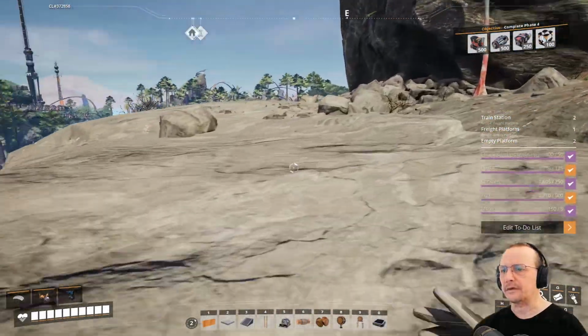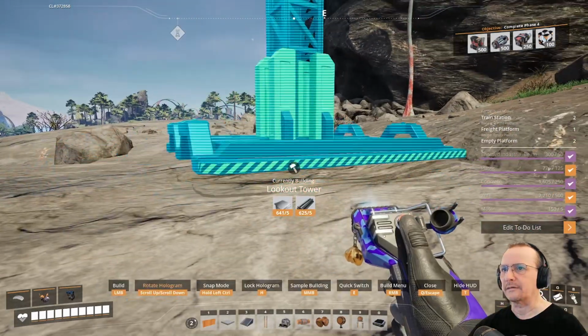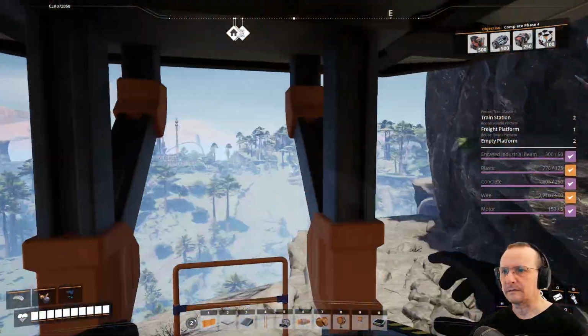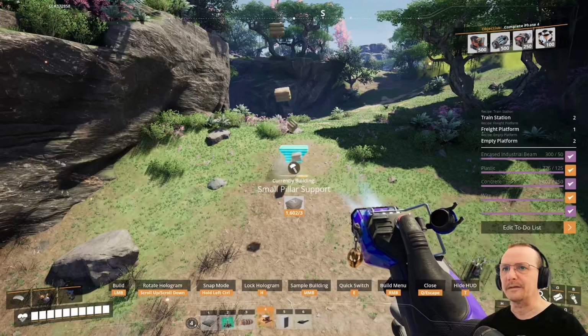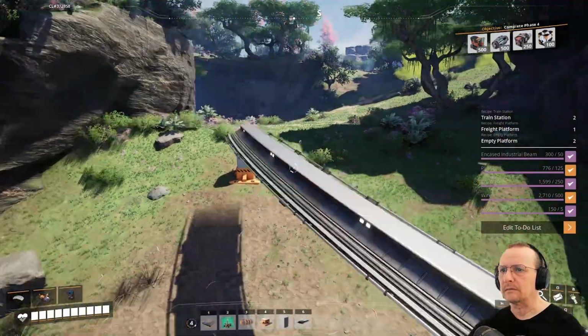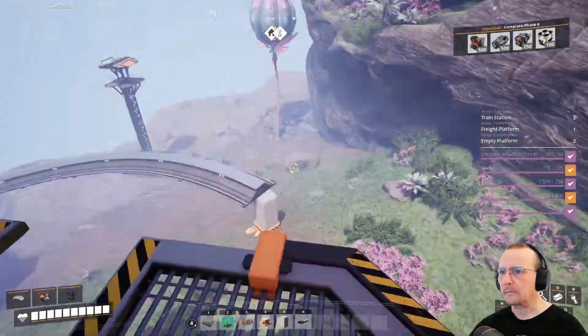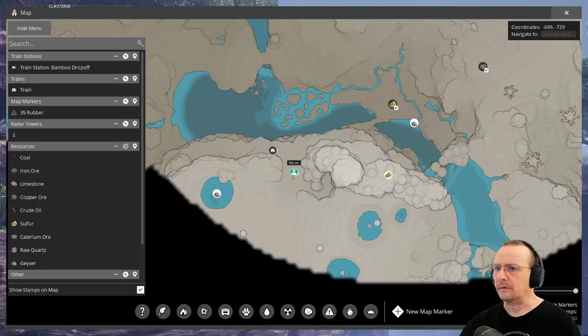So let's put a lookout tower. Oh, come on. Here we go. Yeah, I can already see the enemies coming. Need to decide where to go. Well, clearly we're going this way. So south, slightly west.